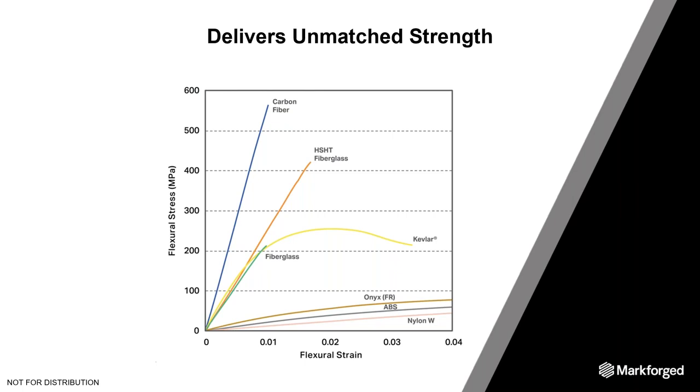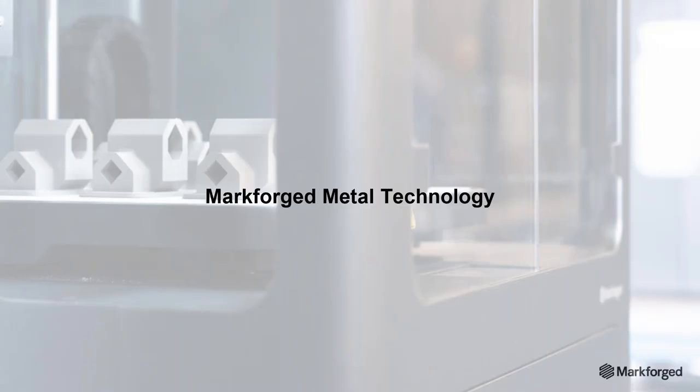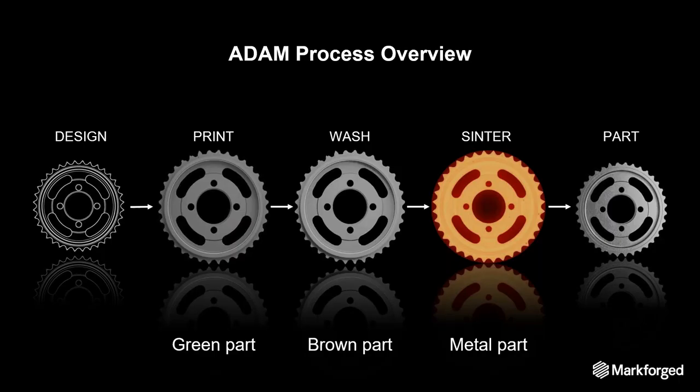But sometimes composite parts are not strong enough. There are applications, high temperature, if you need isotropic strength, where you need a metal component. And so what we have up next is the Markforged metal printing technology, and that's based off of a process called ADAM. And this process, and we're going to walk through it to catch you up to speed, is actually very, very simple. So the idea is that we have a metal powder within a wax and polymer binder so that we can feed it through an extruder and printhead, just like FDM style printing, but instead to make metal parts.